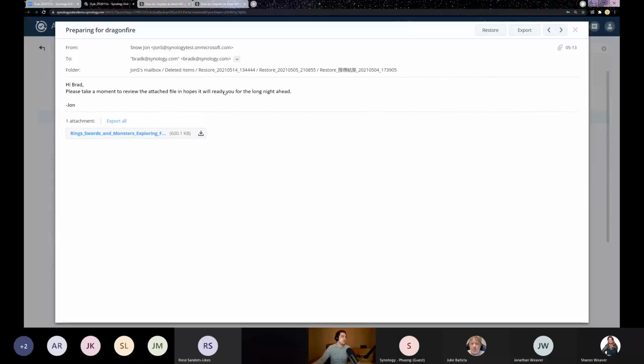But I want you to notice that neither in the subject nor the body of this email is the word elves. The reason this still came up when we searched for elves is that we actually searched through the attachment. We found this PDF because the PDF is just swarming with elves. It's got elves all over it. That's how we were able to find this. So I just wanted to show off that feature.